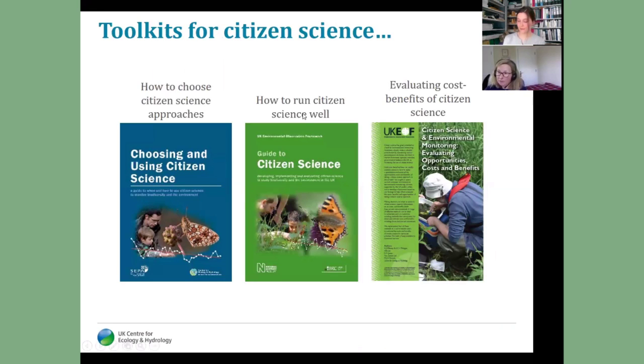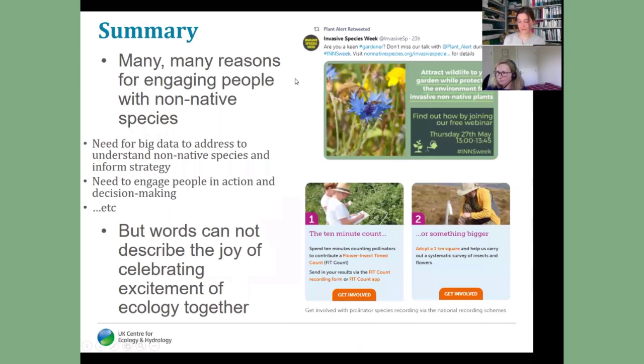I thought I'd very quickly mention that there are some toolkits for citizen science. If you wish to download those, they are available through the UKCEH website.